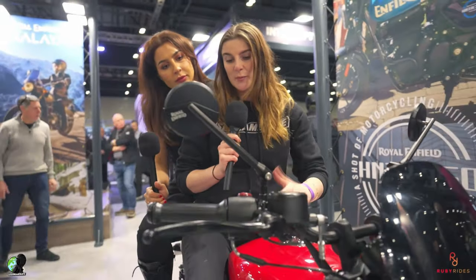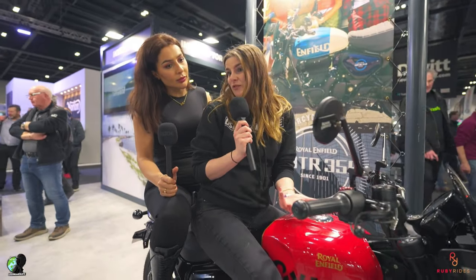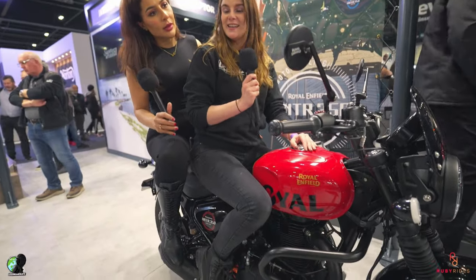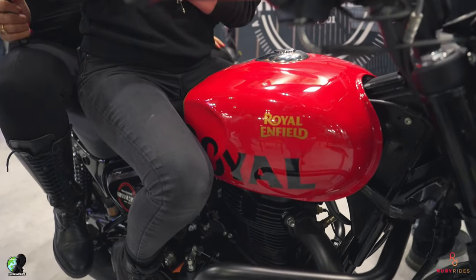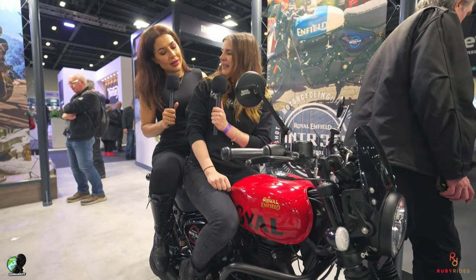It really does. I mean, the engine, we've got a single overhead cam. It shares the same engine as the Classic 350 and the Meteor 350. Right, so it's a tried and tested engine for Enfield. Yes. And it is just a proper thumper. And there's just so much torque for the city. It's a really lovely bike.